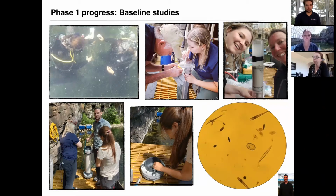And then, of course, an example here on the bottom of some of the biology. These are some of the key, what we call phytoplankton, so the plants that actually produce the base of the food web here in the Biosphere 2. And this is work that's being led by Dr. Jeremiah Hackett from the University of Arizona.